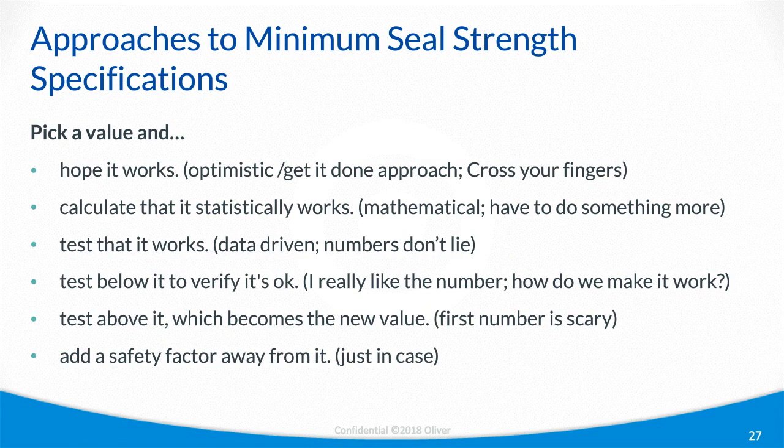Basically, a lot of the approaches are: pick a value, arbitrary or not, and then hope that it works. A lot of these people are very optimistic or have a get-it-done approach, and they're crossing their fingers and hoping it's going to work. Another is pick a value and calculate that it statistically works. A lot of times these are mathematically minded and have the caution that something else needs to be done. We have to do something more. Another is pick a value and then test that it works. So these people are data-driven and really rely on numbers because they don't lie. Another version is pick a value and test below it to verify it's okay.